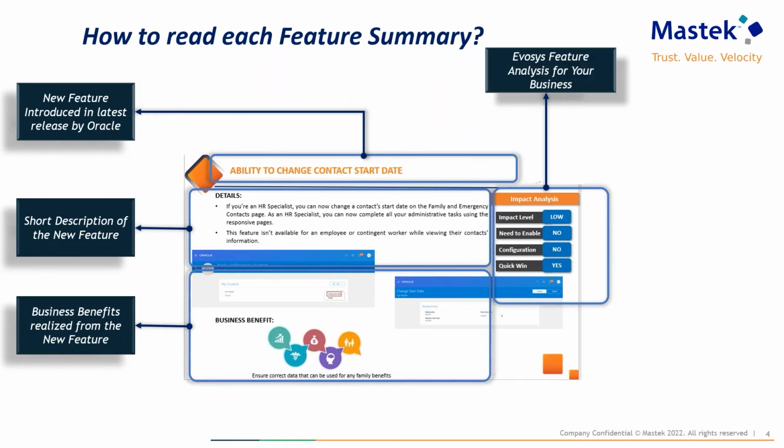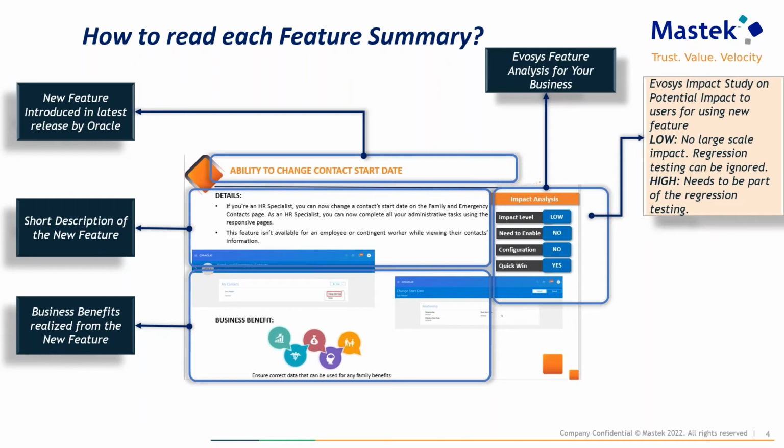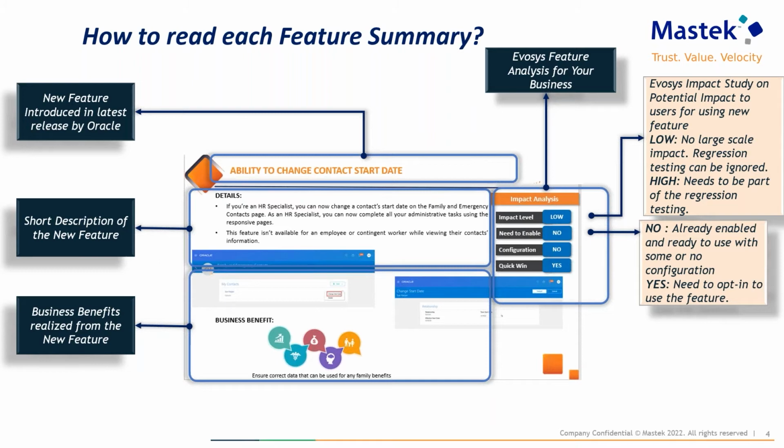There are 4 components where we have done in-depth analysis of the features which we're going to present to you today. The first one is the impact level analysis, which demonstrates the impact on the end user. If it's a low impact, then regression testing can be avoided. If it's a high impact, then we need to offer regression testing.